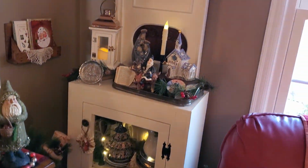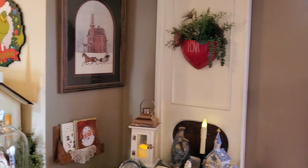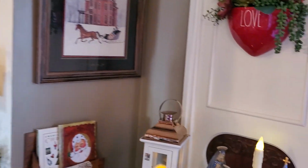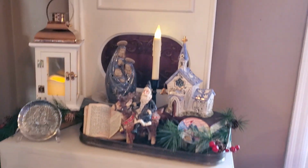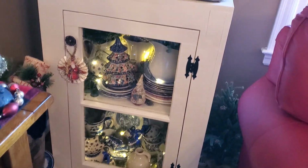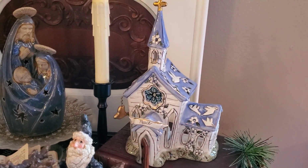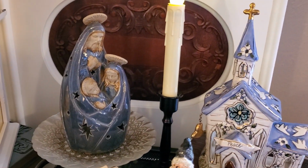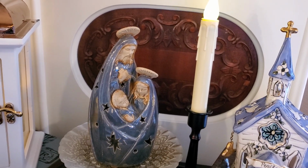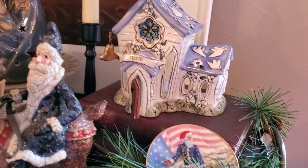Back here I did things a little different. I kept the love heart there. And some Christmas books. And the P. Buckley Mall snow scene. But on this cupboard that we brought in that John had made out of an old window that used to be up back under the summer room, I put that beautiful church, the Blue Skies church that we got at the sale. And there is the nativity that we got at Goodwill, I believe that was. And they're sitting on old books.